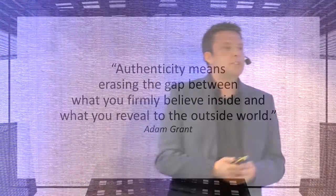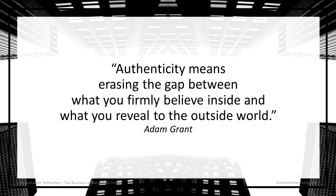And the very first one, actually, before I get there, I want to just read this quote because I think it ties in very nicely with what has been said before and where I want to go with it. It says, authenticity means erasing the gap between what you firmly believe on the inside. And let's just say that for this context it is what your business does in real life, and what you reveal to the outside world or what you put online. So authenticity means erasing the gap between those two, making them as identical as possible. That's what true authenticity is, especially online, which is actually extremely difficult to do.